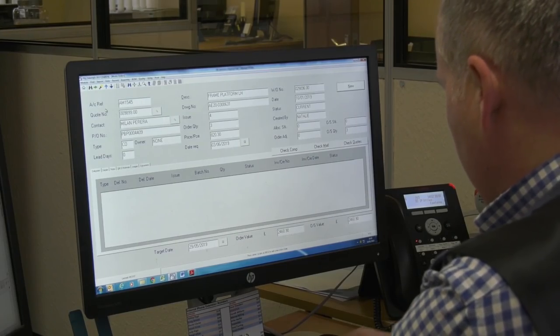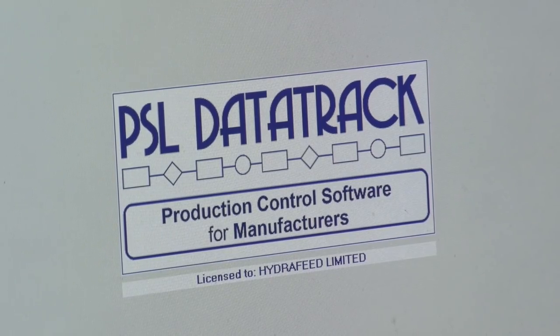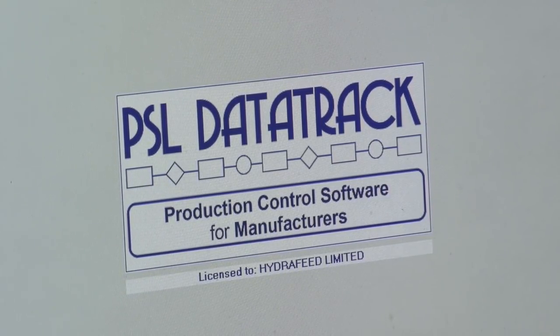We had to get all of our data on the system. We had to get all of our stock on the system. And we had to convince the staff that it was a good idea. However, we had a huge amount of support from PSL Datatrack. They've got a helpline that we could phone at any time. We were on the phone an awful lot, but with their support, we've actually managed to implement the production management system, PSL Datatrack, really well. Okay, so getting the data in the system first time is key.